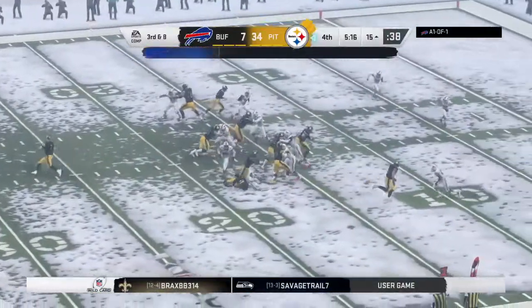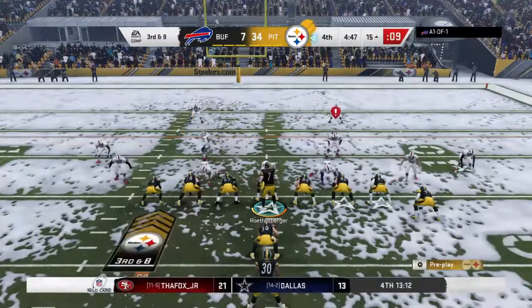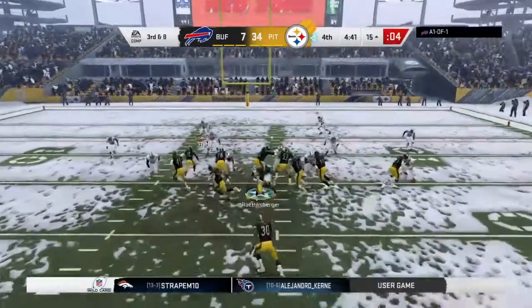On that play, how about that tackle we just saw? Pretty nice. After getting stuffed on 1st down, not much better there. 2-yard gain.